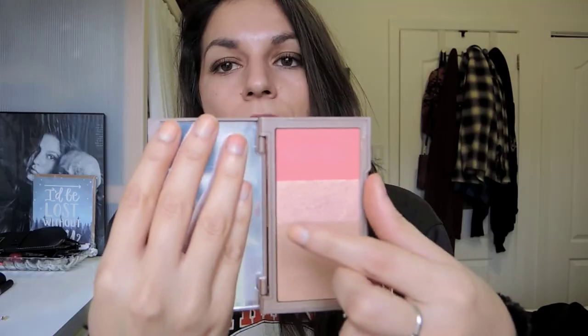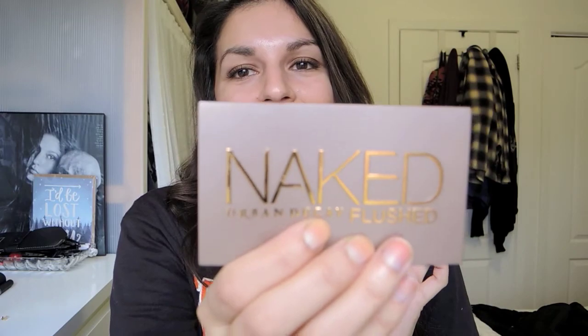So it's not that great for contouring. Hoola's better, but this is great if you just want a little bit of glow to your skin, because I find that bronzer usually makes me look like I have dirt on my face. And then the highlighter is gorgeous. It's very, very similar to MAC Soft and Gentle. It's almost identical, actually, in the tone. The one thing that makes this one better is that it's a lot creamier. It's just like an Urban Decay eyeshadow. So yeah, I love the Naked Urban Decay Flushed Palette.